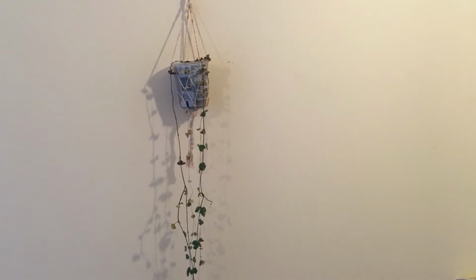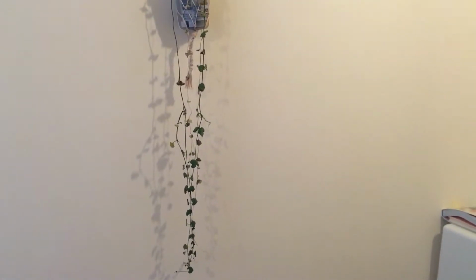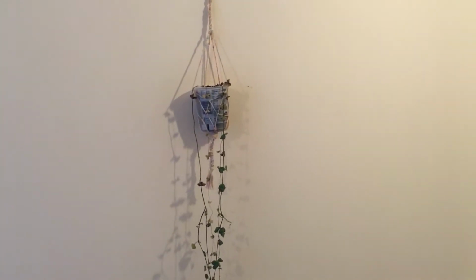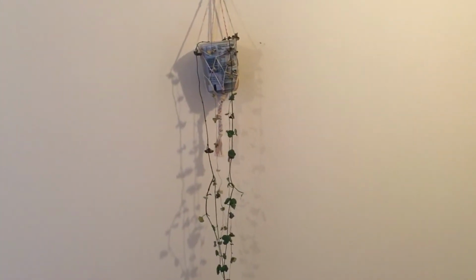It does need potting on. At the moment it's in a yoghurt pot, but it is ready to go into something bigger, which means I need to make a bigger plant hanger. So yes, that's my Thursday routine.